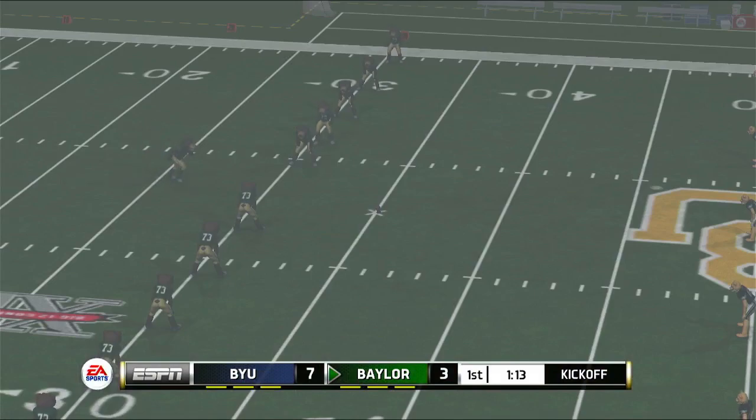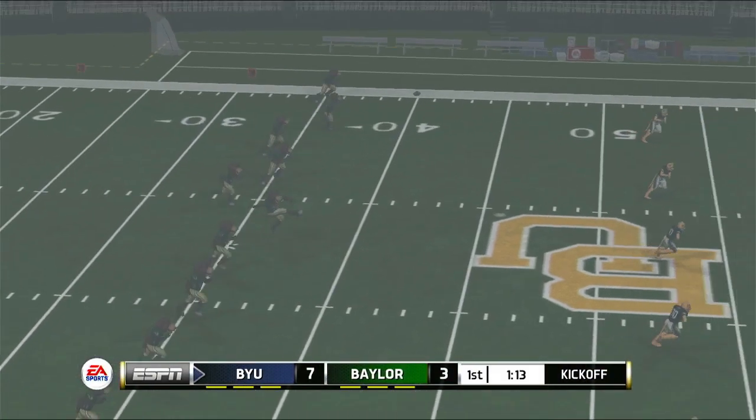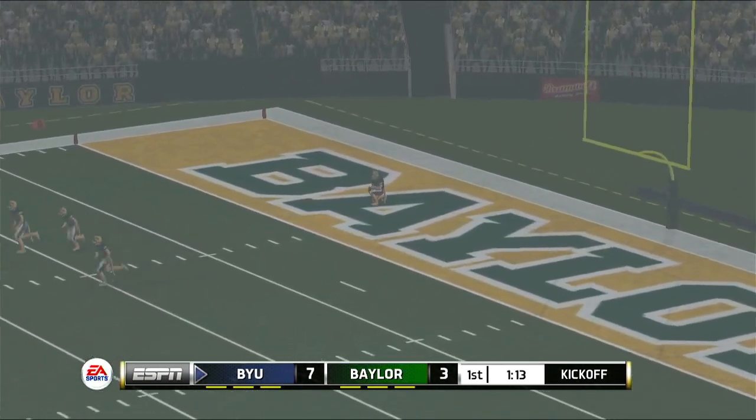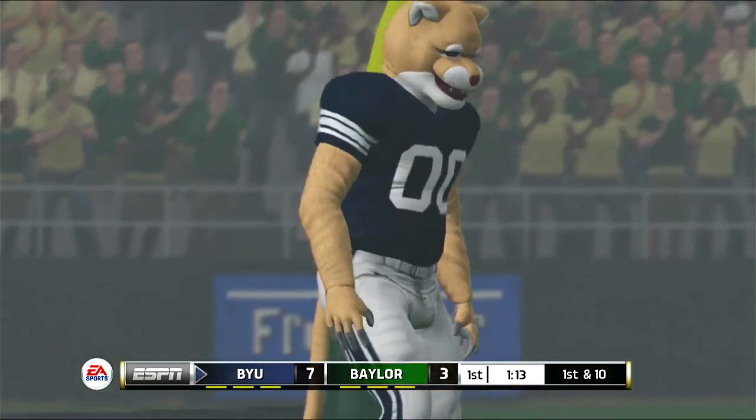Baylor is ready to kick it away. Sends it sailing downfield. This one's going to be down in the end zone for a touchback.